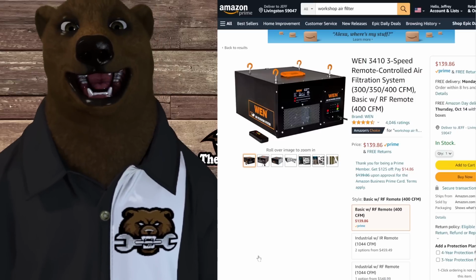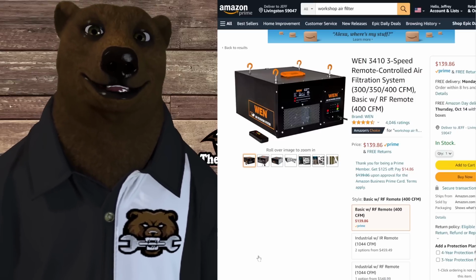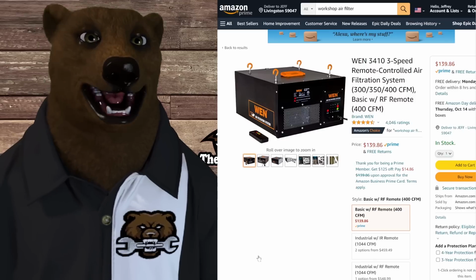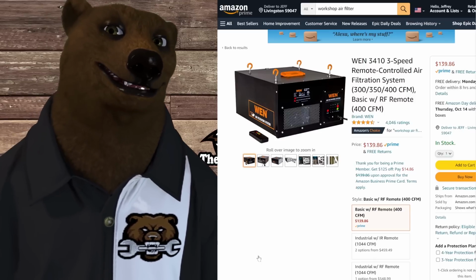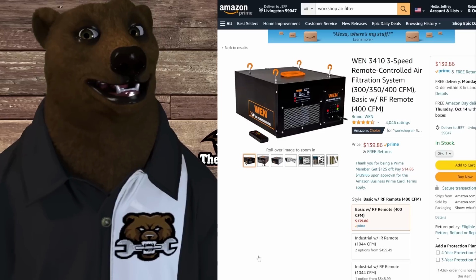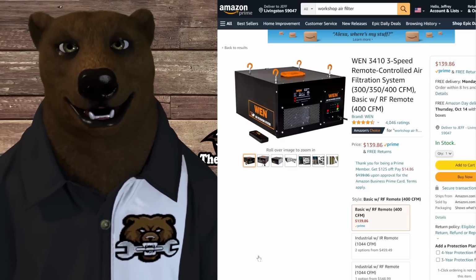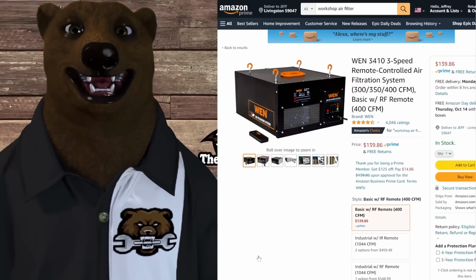I'm working on a video to help people understand the difference, because there's a whole thing where people are like, oh, just strap an air filter to a fan and you've got the same thing. It just isn't the same thing. You don't get the same cubic feet per minute kind of movement. And we're hopefully going to work on a video to show you exactly why that's true.